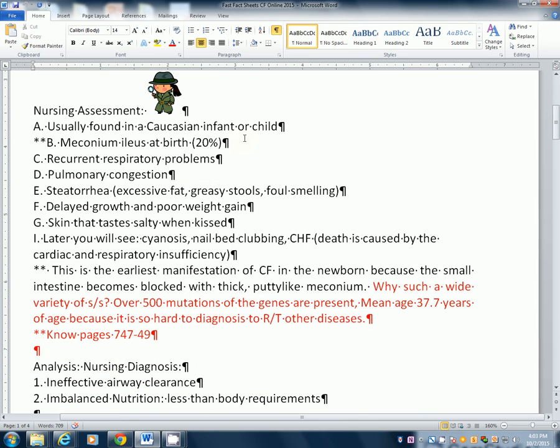So when we get ready to do our handy-dandy assessment, this is usually found in Caucasian infants and children. And meconium ileus at birth is a big thing. This is a big cardinal sign if they have a meconium ileus. And this occurs in at least 20%, and that's why we still check for CF. Now, there is a complete list of clinical manifestations of cystic fibrosis on page 749 in your book.